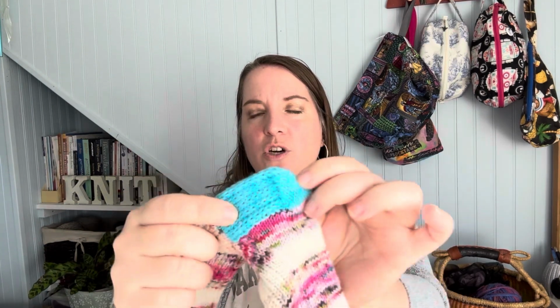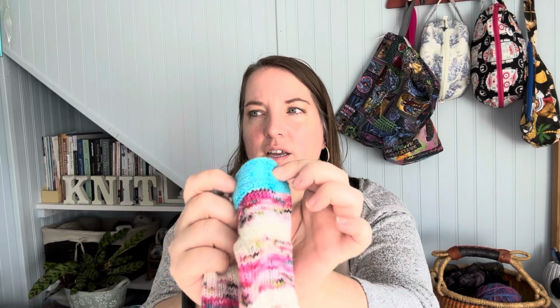And I am using up the scraps now, so the kids' socks are a perfect thing for that, and so are heels, cuffs, and toes. So this is Sweet Georgia Tough Love Sock in the Summer Skin colorway. I love this color. I used this color in my 3-color cashmere shawl that I love. So yeah, one sock done.